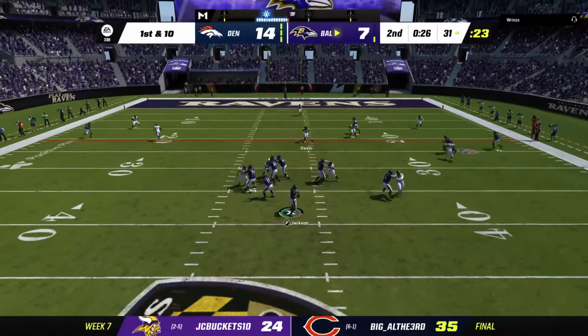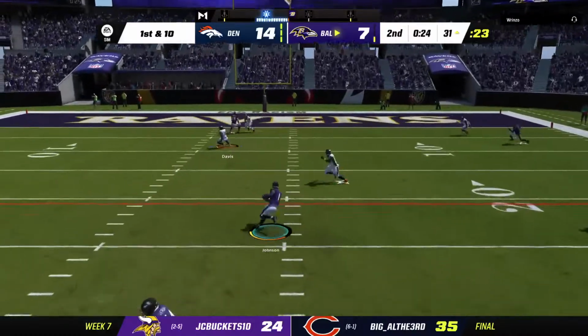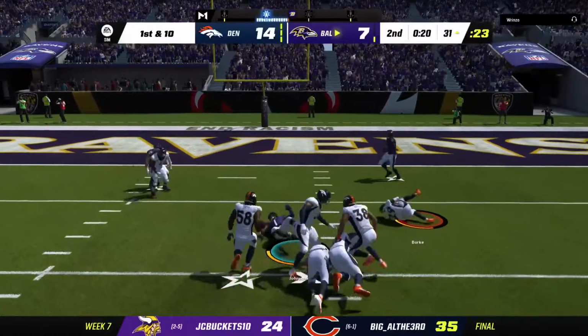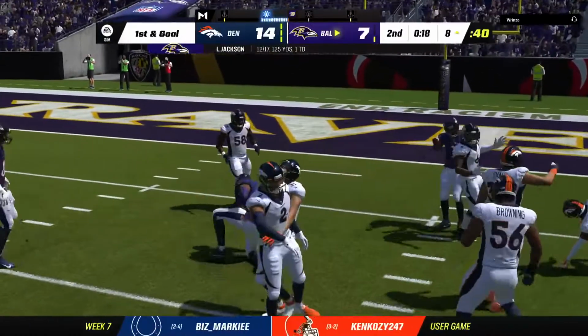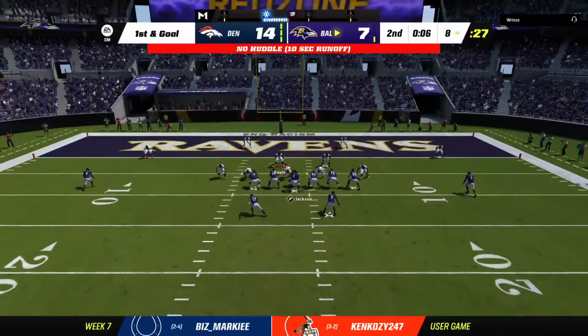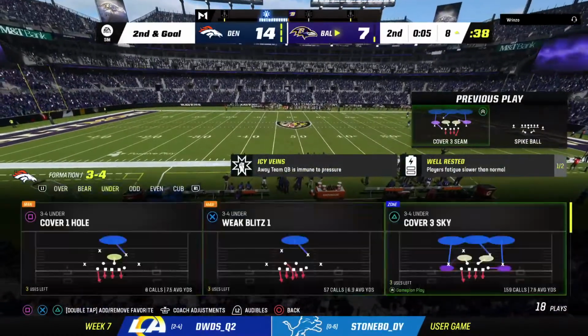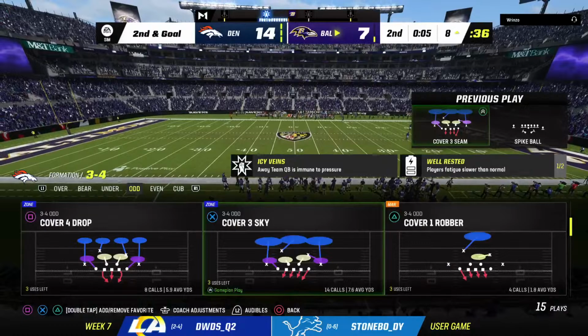On 1st and 10, it's Jackson. Throwing middle, and it's complete. Down inside the 10. And he's brought down, but not before he reaches the 8-yard line. 2 chunk plays in a row. The last one was over 20 yards, and so is this one.